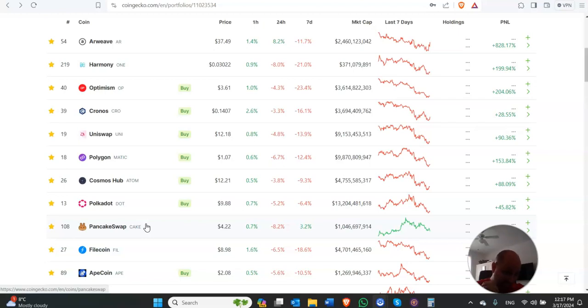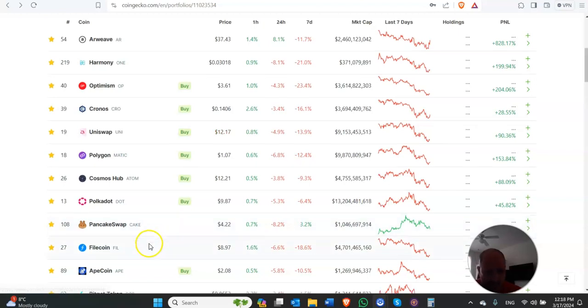Could it hit its $40 target? Sorry guys, I still struggle with a cough. Could it hit its $40 target in the future? Yeah. If they cut the supply, I believe it can easily make $40 and maybe higher a little bit.